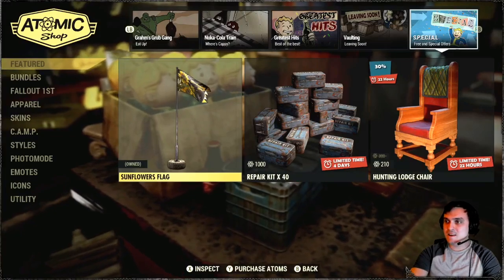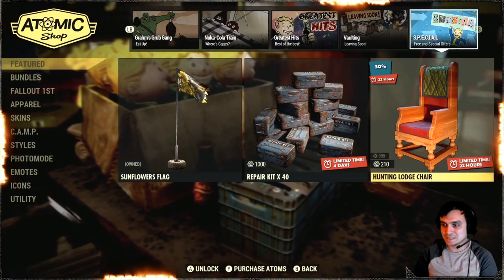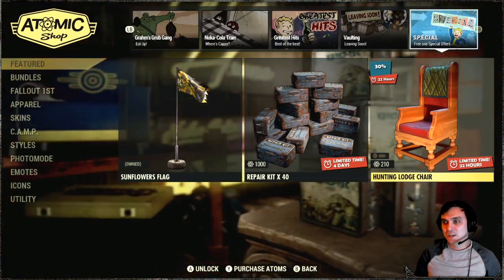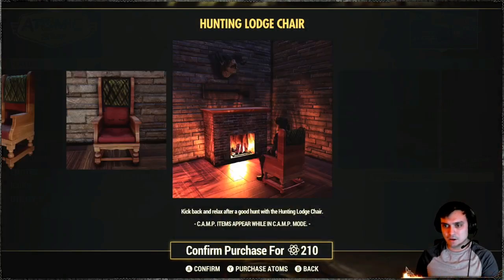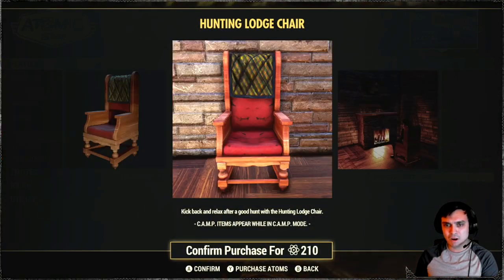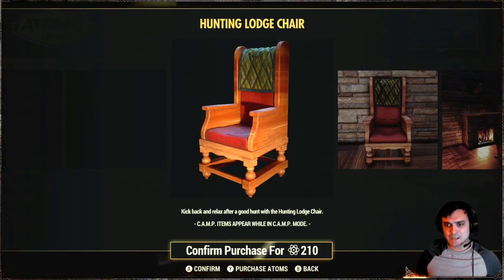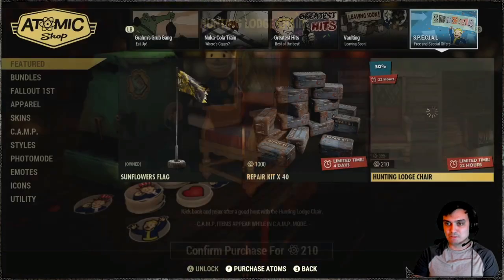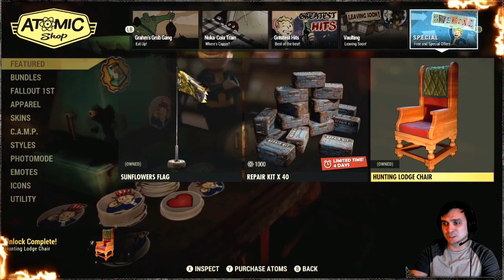Hello, hello. So if you visit the special tab today, you will see the Hunting Lodge chair with a 30% discount. Weird, because I thought it was going to be something else that I already have, but I don't even recall seeing this thing before. Kick back and relax after a good hunt with the Hunting Lodge chair. Let's grab it and take a look at what it is. Oh man, I forgot to make a screenshot. Damn.